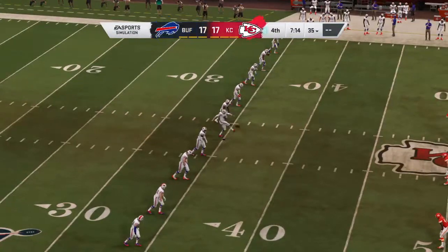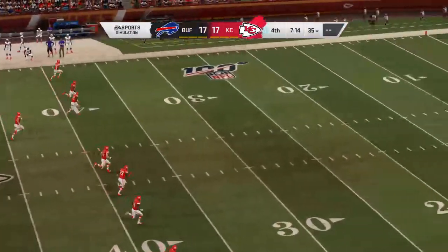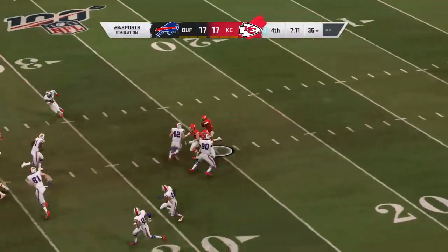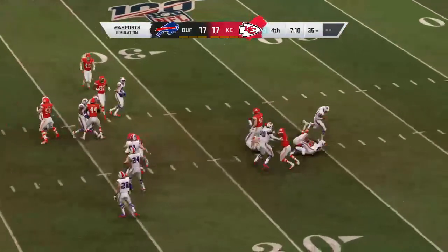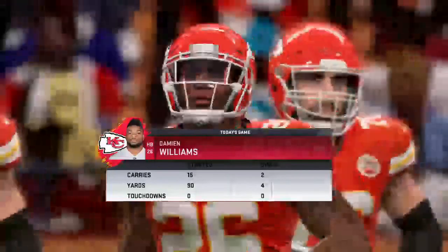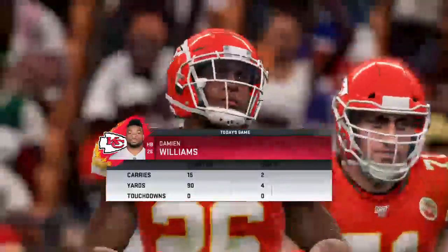17-17 the score, all even to this point, as the kick's away. This fielded at the 2, and it's a pretty good return here as he'll get it up to the 29-yard line. Here's Damian Williams making his way back out. And there are the numbers.